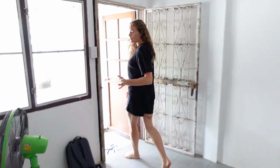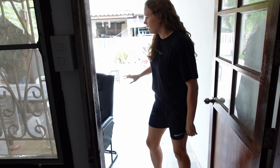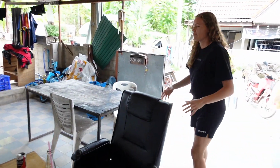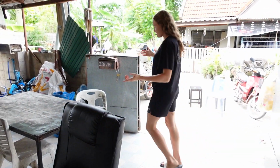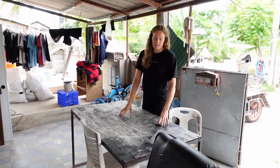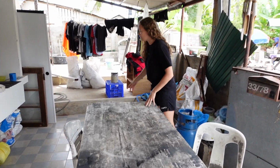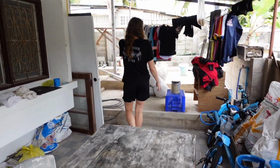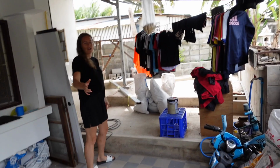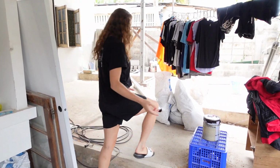And here we come out to the outside area, and it looks like this. We haven't bought anything yet. This is Dam's cousin's, the neighbor's, table, and here we just put up the laundry, and we have little things here. We haven't done anything here yet.